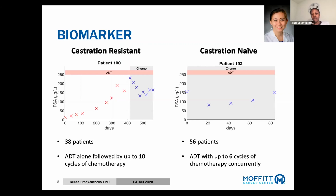First, castration-resistant patients who received ADT up front, followed by ADT plus chemo after developing resistance to ADT. And then the castration-naive setting, where these patients received chemo and ADT from the very beginning. We have data for 38 patients in the castration-resistant setting and 56 patients in the castration-naive setting.